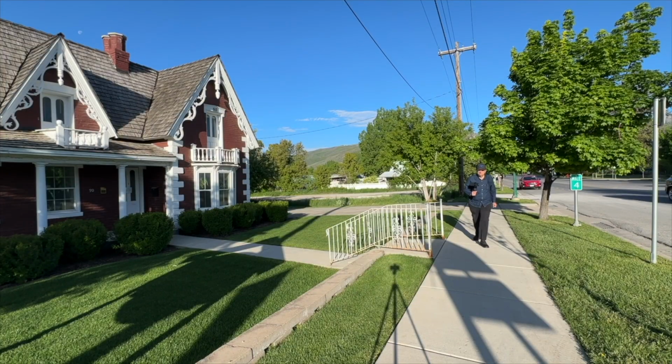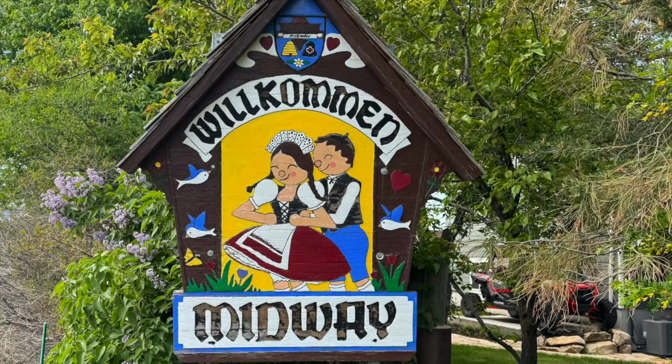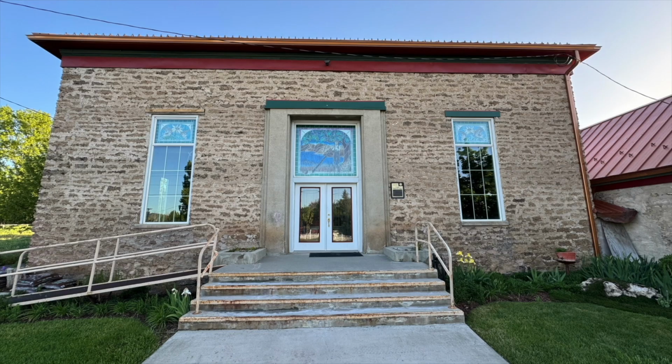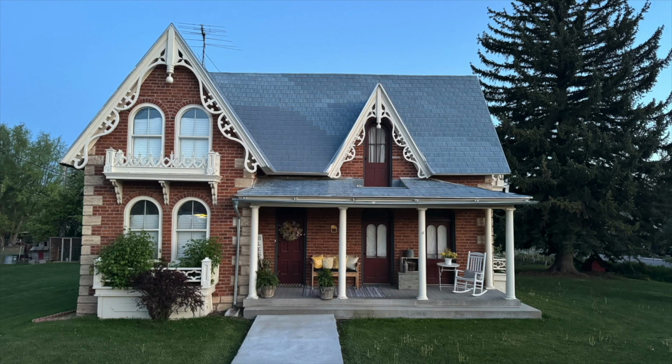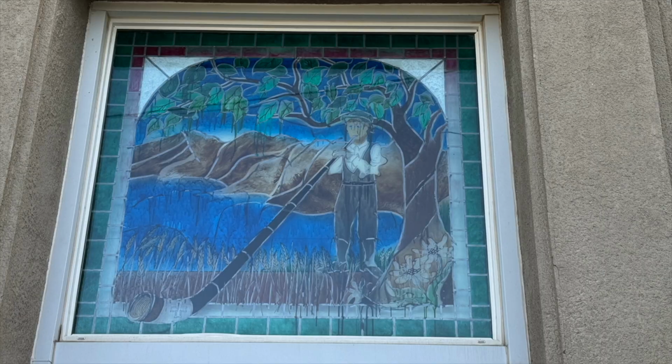Let's begin with the most walkable area of the Heber Valley, and that would be Midway, Swiss village of Midway. First developed by the Swiss settlers in the 1850s, we are not in Disneyland. These are not recreations. These homes are the real thing, built 150, 175 years ago and kept up and lovingly restored. Great place for a photo walk because you're just going to walk up and down these streets, seeing all these great homes. Your camera is going to have a field day.